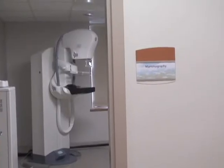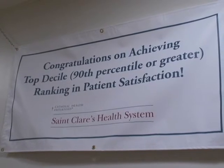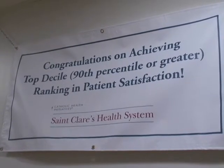We have digital mammography, and we have bone density. We have breast ultrasound, and we are currently looking into getting stereotactic biopsy. So if they do find something on your mammogram, it's a much less invasive way of getting a small core sample to see what's going on rather than having open surgery.